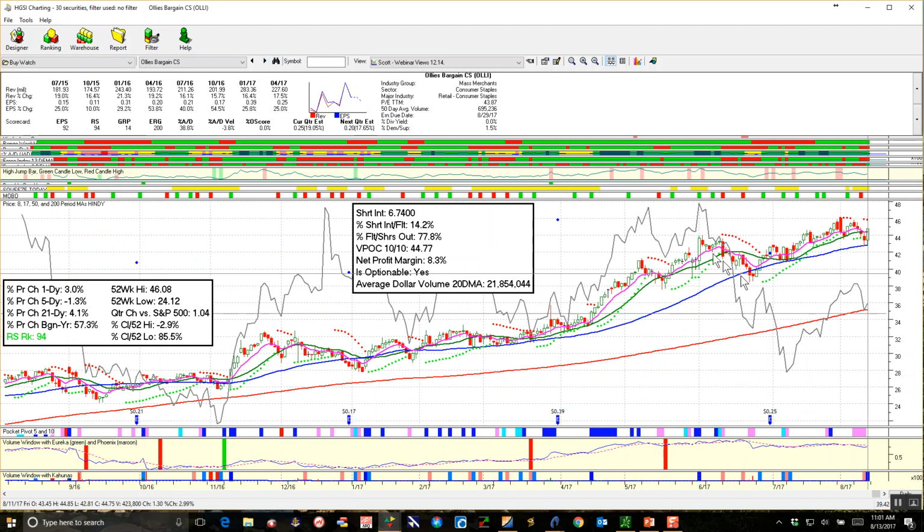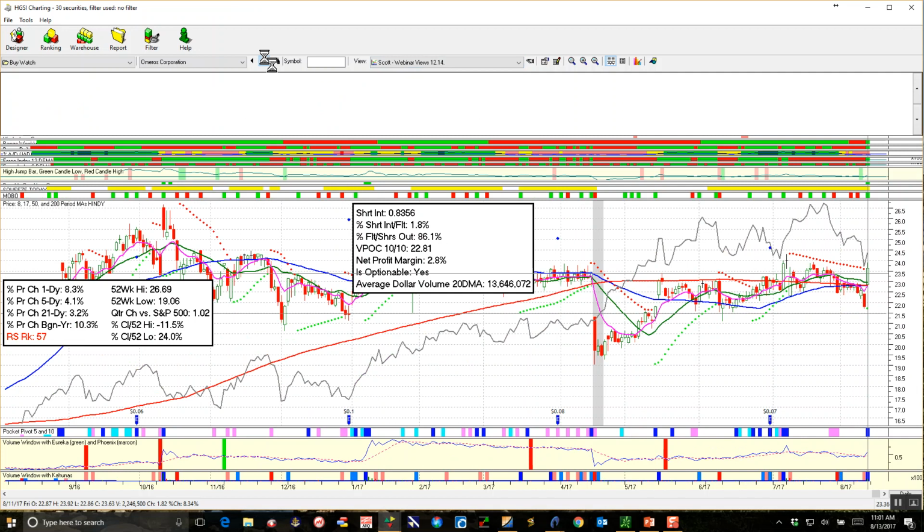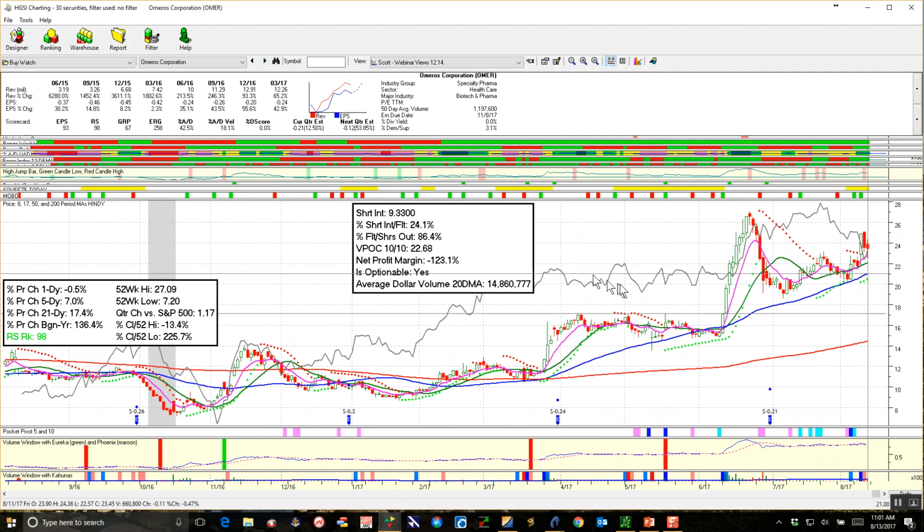Ollie's Bargains, pull back to the 50. SQM, it's a minor, sort of a flag here. It's on a watch list, not a buy list. Barracuda Networks we looked at. Omeros, this is a biotech. Pull back to the 50. Moved up, flag, be interesting to see, mostly watching this.